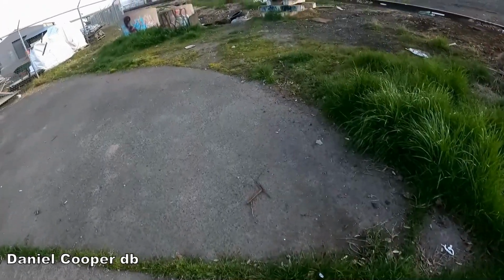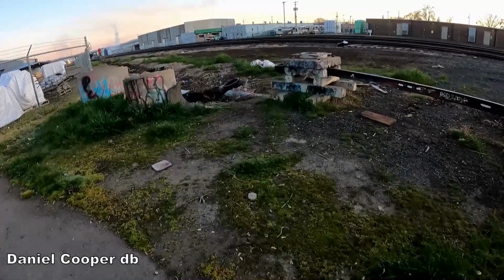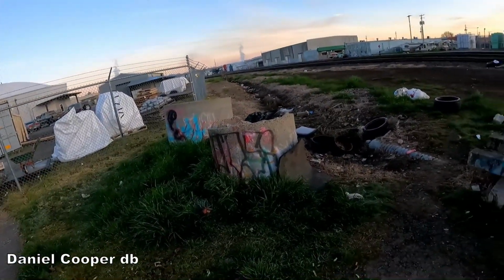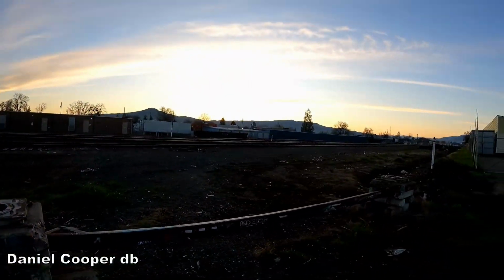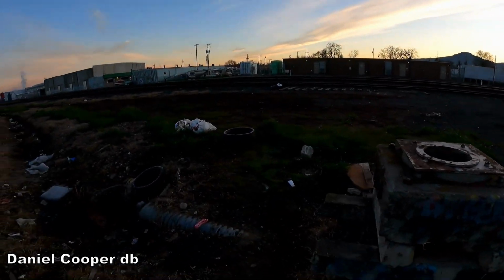Alright, here we are, coming in on this access point here. See if anybody's around. Noise over here at this business. Oh yeah, there is a train down there. Beautiful morning, sunrise. I'm definitely going to set up the camera.